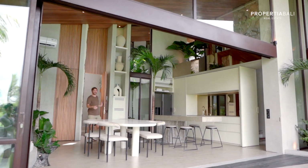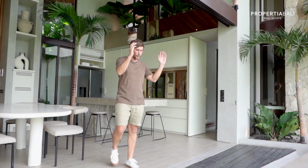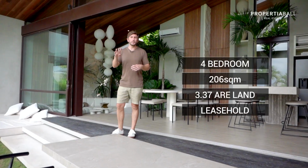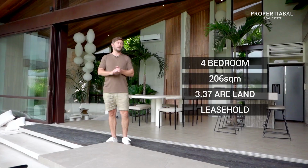And here you go. You walk in and you see this. We're indoors, we're outdoors. You have an amazing view. And it's exactly like what I would expect from any of the other Biombo properties, but it's still entirely different. So this villa is 4 bedrooms, 206 square meters, sits on 3.37 are of land. It has a 28-year-long leasehold contract.